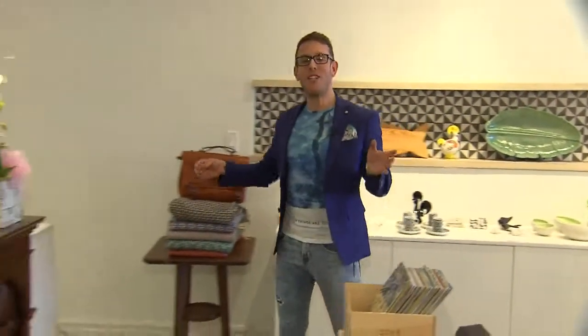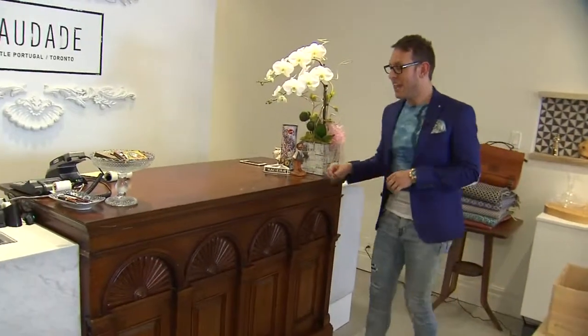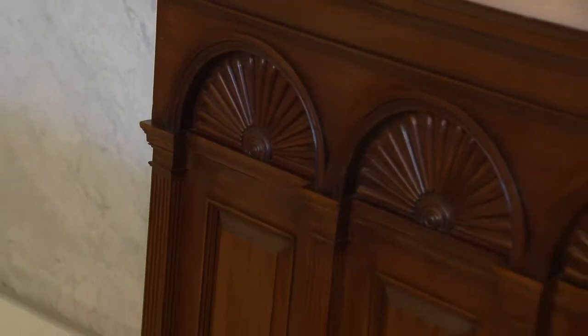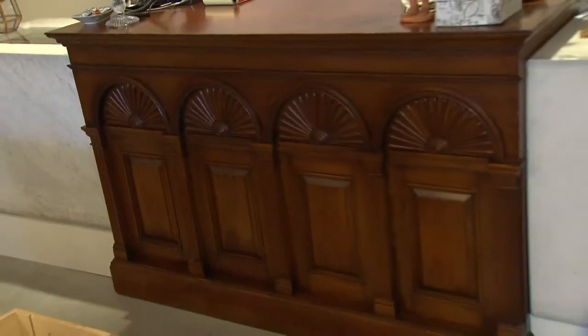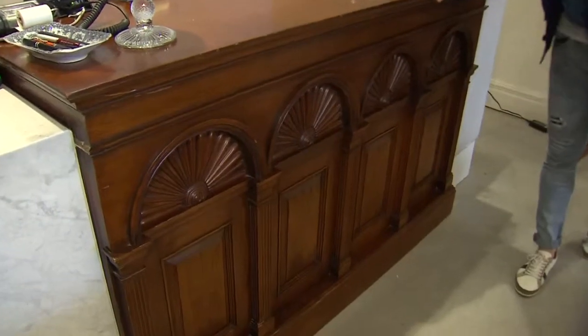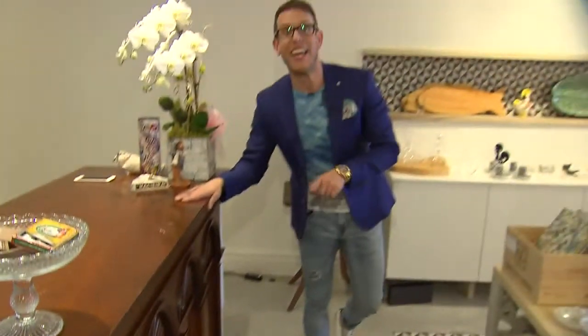As designers, we always talk about upcycling interesting pieces, and I absolutely love what they've done here with this piece that they found by incorporating it into their existing marble cash desk. I had a great idea actually. We could take the base off this, lower it to counter height, and this would be a stunning kitchen island detail.